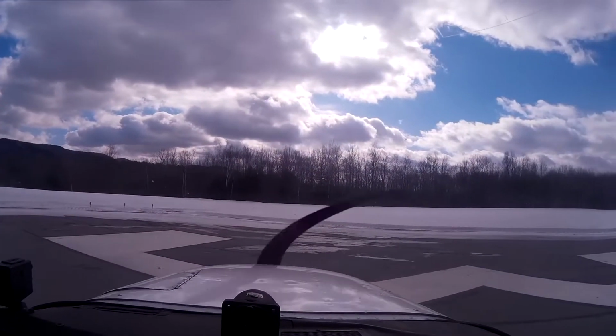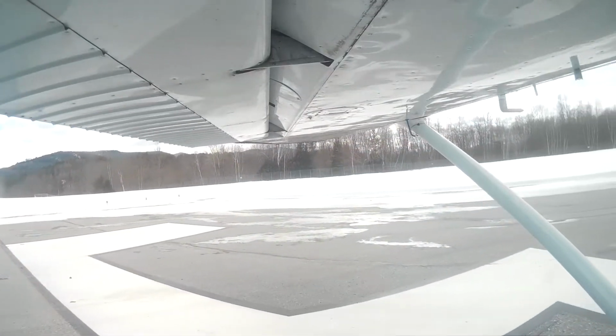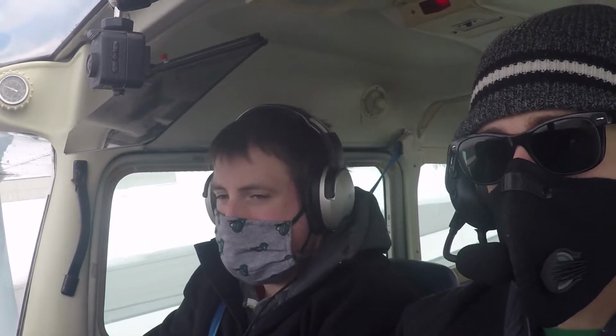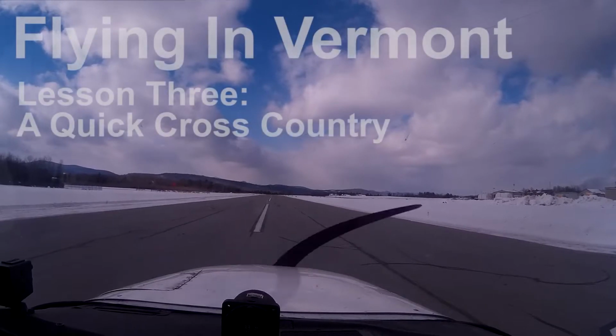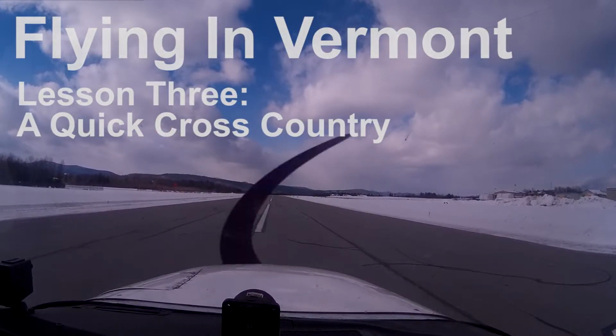The first two flights in Vermont were in less than stellar weather. The third flight looked like it was going to be in better conditions. My instructor Kyle and I planned to do some maneuvering, including slow flight and power off and power on stalls. Rutland traffic, November 86 Golf, taking off runway 31 for straight out departure, Rutland.